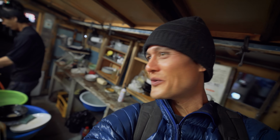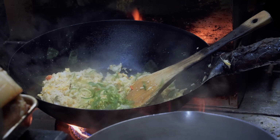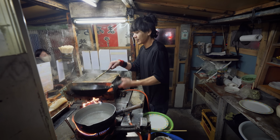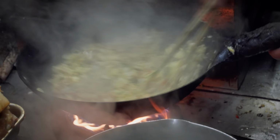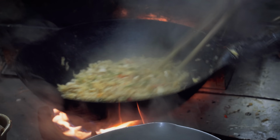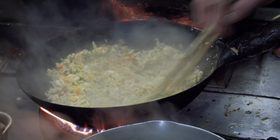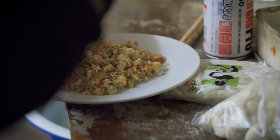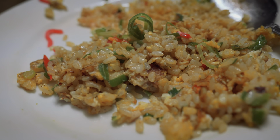He does it all right in this kitchen. His cooking skills and multitasking skills, you've never seen someone like him. He's so talented, so skilled, works so hard, non-stop action. Fried rice, he just fires it out, he smokes it out in that wok. There's egg, there's pork in here, there's some vegetables, and then he finishes some of that pickled Japanese ginger, I believe, and then some scallions.